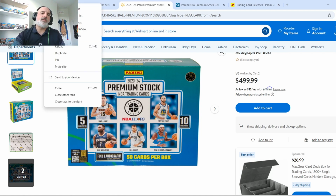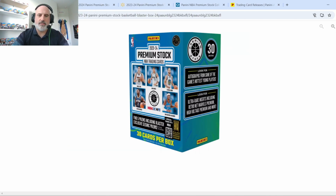So let's go through it. So first, you're going to have your blaster boxes. Again, they'll retail for about $29.99. I would expect these, they've already been online, so people might already be getting them in hand or should soon. Whether or not we see these in stores at Target and Walmart this week, I don't think so. I will know for sure tomorrow, Wednesday, September 25th. I don't think they were on the Walmart list that they put out of upcoming products.